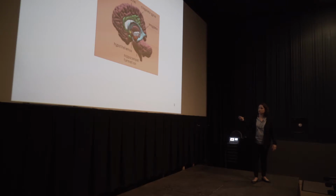So those are the main structures. But again, the hippocampus, although it's really important for episodic memory, it's only doing so because it's connected to basically the entire rest of the brain. There's lots of structures that feed into the hippocampus. So parts of the cortex up here, there's parts of the cortex that are processing sounds, visual information coming from the back of the cortex here. All of this information is getting filtered into the hippocampus.